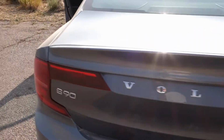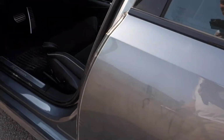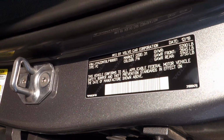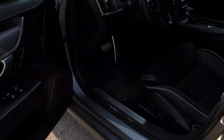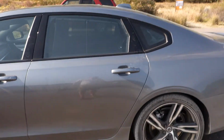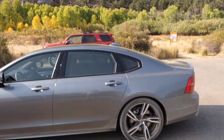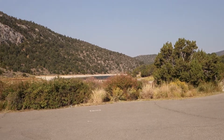Let's go look at the side here. I already took a photograph of it, but this is manufactured date 12/19. So it's a very new car. And right now I'm in a remote part of Nevada, relatively remote. It's called Cave Lake State Park.